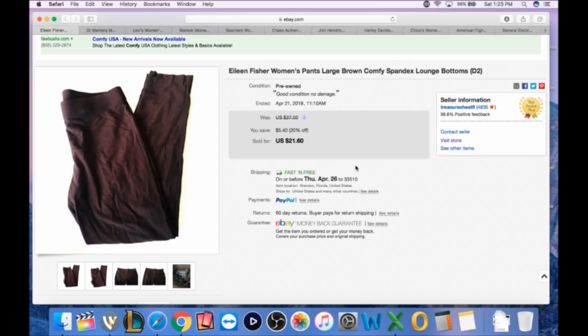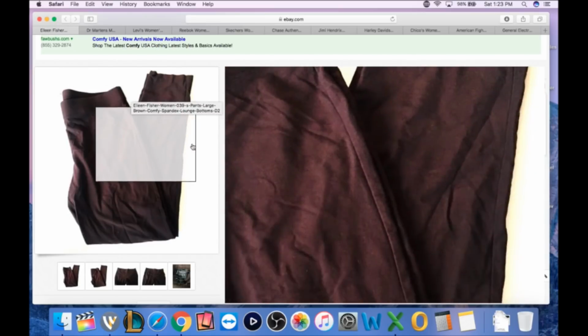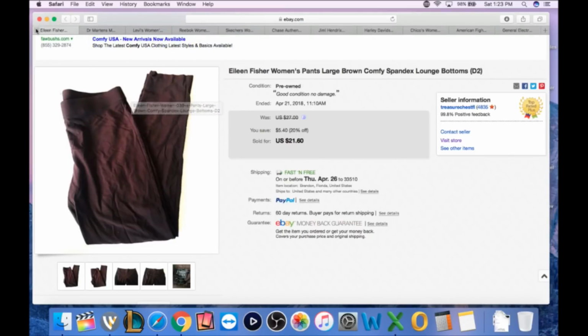One other pair of pants we sold, Eileen Fisher, best offer $18 on these, which left us $15.66. Now we paid $3 for these. The $15.66 was only minus $4.76 because they squeezed in first class, left us $10.90, and less the 3 was $7.90 in profit, $8. So again, targeting $8, $9, $10 profits on all of these.